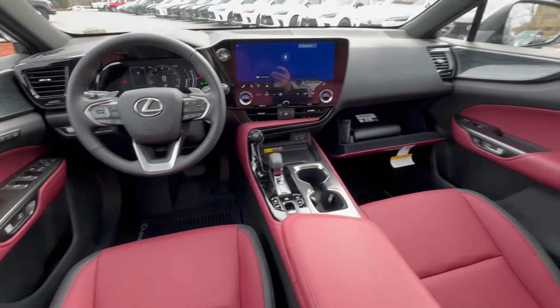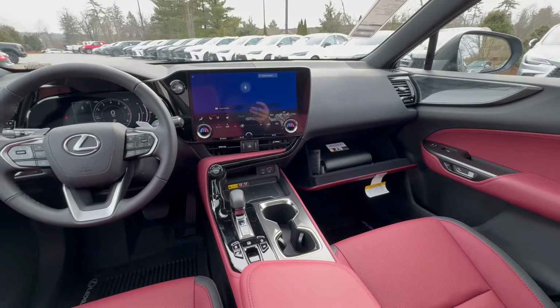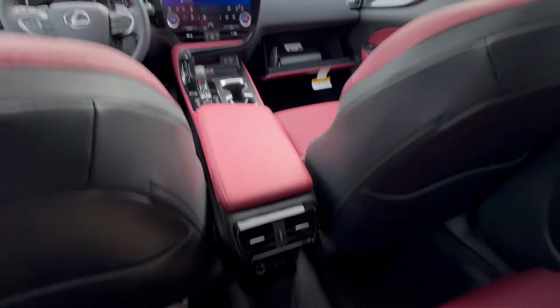This is my driving position. And okay, here we go. Lexus is going to start talking to me. But very, very nice just there for you. I'm going to turn this around so you can see my headroom. I'm actually reclined on this one right now, but a lot of nice space.